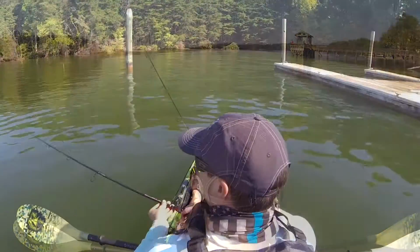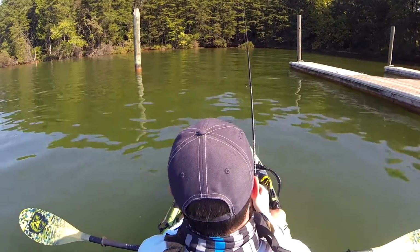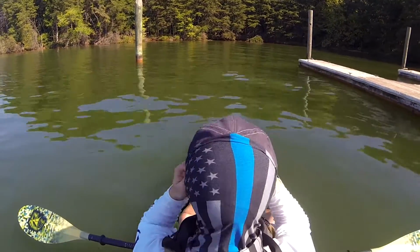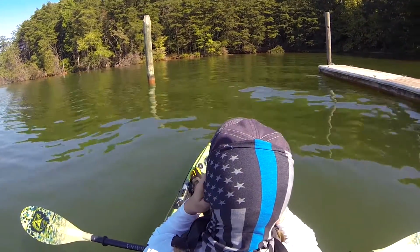The first day when I went out, I was kind of overwhelmed, honestly. It's just such a big lake. I didn't know where to go in my kayak, where to fish. I didn't know what lures to use. So I was kind of just throwing stuff that I enjoy throwing and just tried areas that looked good. And I didn't really catch anything the first day.